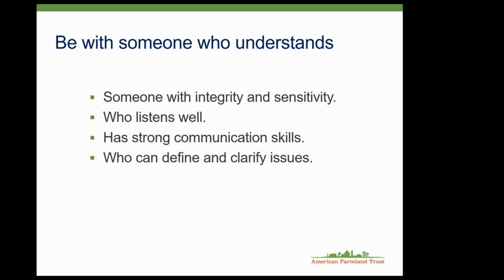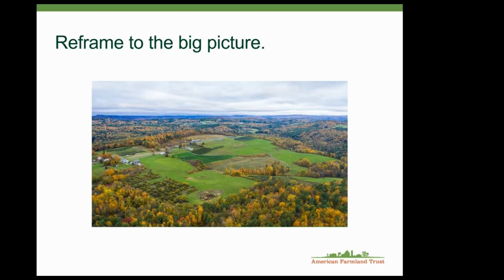Be sure to keep in mind the following qualities. You'll want to ensure you find someone with integrity and sensitivity, who listens well, has strong communication skills, and who can define and clarify issues. A mediator may not be needed, and you may need someone outside of the situation altogether to support you. You can list some ideas for support in the Addressing Stressful Conversations worksheet, question number 3.